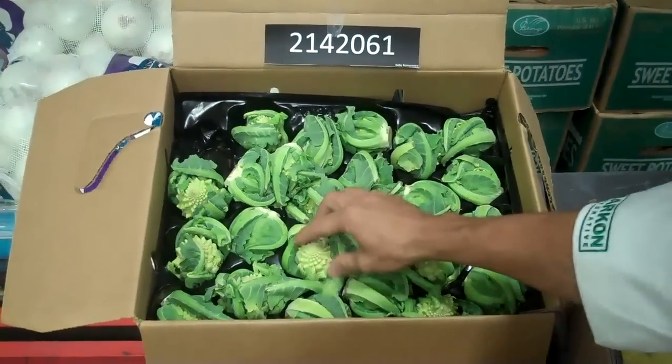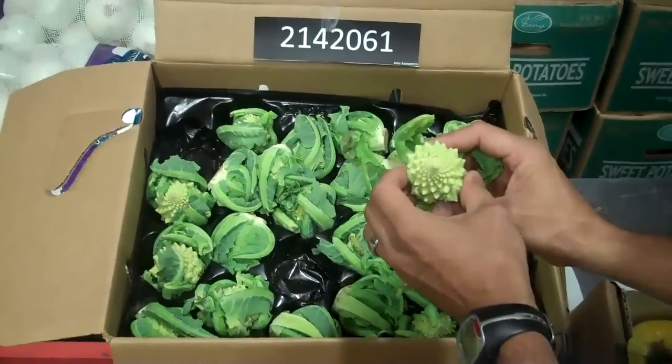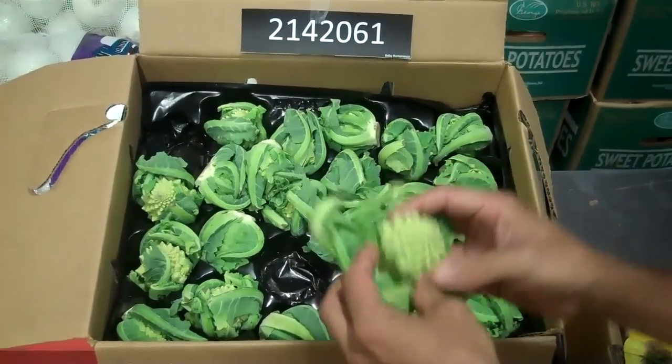So the first item we're going to look at today is baby Romanesco, and this is amazing plate presentation. This is an Italian heirloom cauliflower, so it'll cook up and taste just like cauliflower, but allows you a little bit different presentation for your plate.